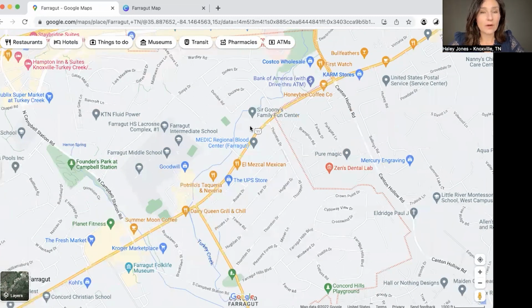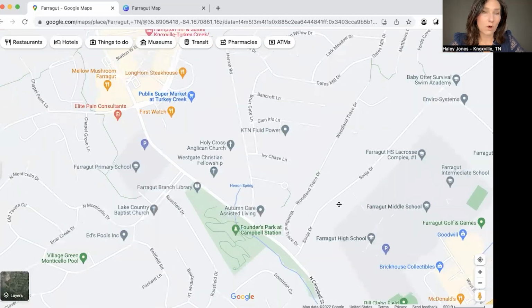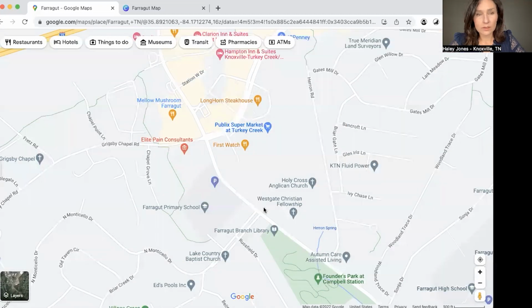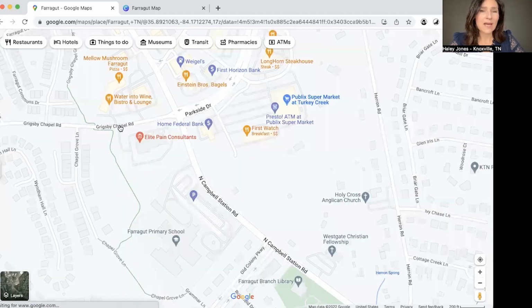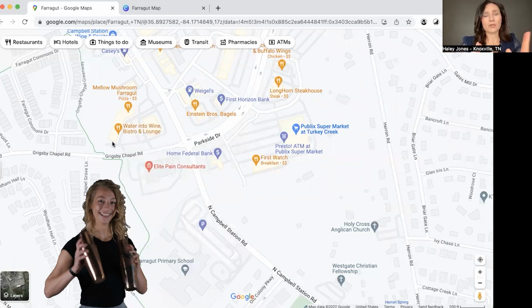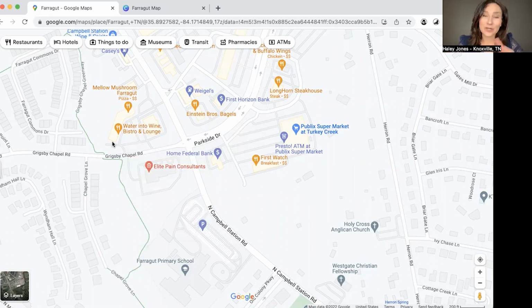For example, just across the street from the end of Turkey Creek, there is a restaurant called Water Into Wine. It's the same place as where this Mellow Mushroom is. Water Into Wine is so good. I'm pretty sure that one of their bartenders gets best bartender of the year consistently every year because he's so good. So if that's your kind of thing, you definitely have to go to Water Into Wine. They have charcuterie boards and all kinds of stuff.